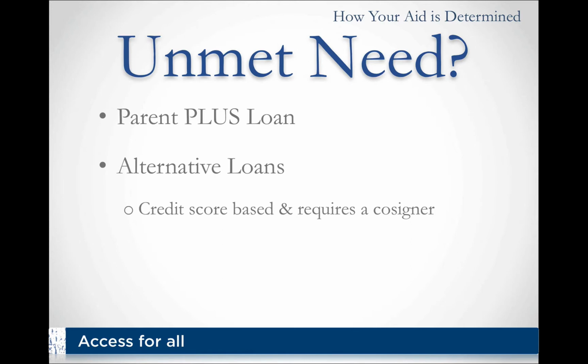If you have unmet need or you did not receive an initial offer of enough financial aid to cover your cost of education, your parents have the option to apply for a Parent PLUS loan if you are a dependent student. Alternative loans are credit score based and usually require a cosigner, and a parent can be a cosigner.